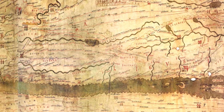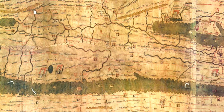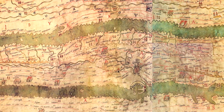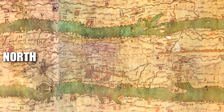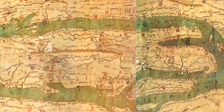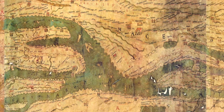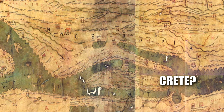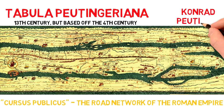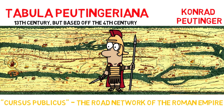Still, it's pretty awesome to see Rome and all the road system of the Roman Empire, passing by certain towns and regions. The orientation of the map is very confusing. North is kind of to the left, but not always. Here we can see the south of Italy, then Greece, Constantinople, and what I think is the island of Crete. The map is named after the 16th century German antiquarian Conrad Peutinger. I'm not sure if he's the one who recreated the map or if he just bought it.